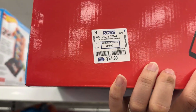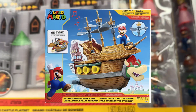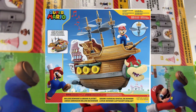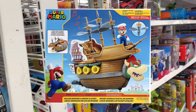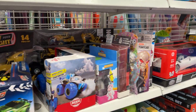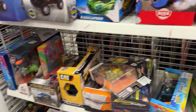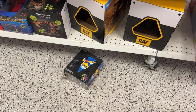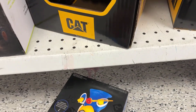They are, and you know what I just realized has been gone from Ross? Those Bowser's Airship playsets. I was hoping those would go on clearance, but it looks like people bought them for full price. Either that, or they went on clearance, and I just missed out. Okay, there's only a little more of the toy section to go through, so let's see what's left, and then get out of here.